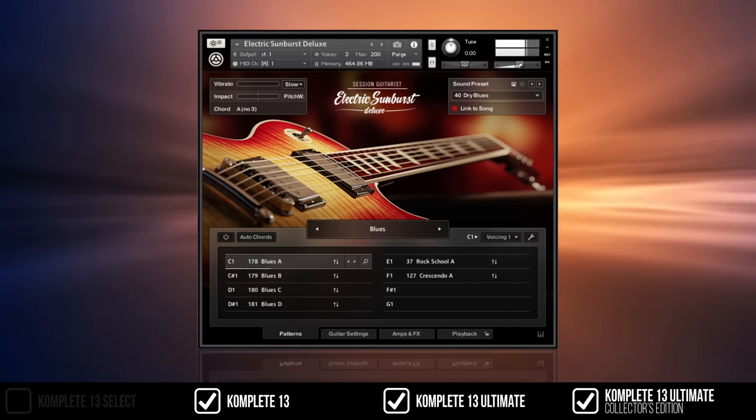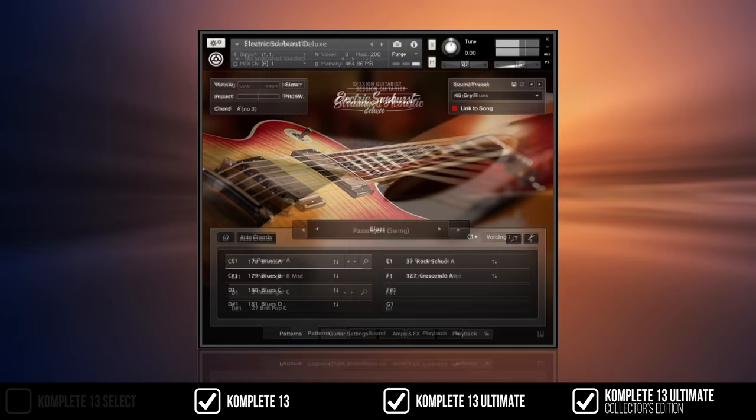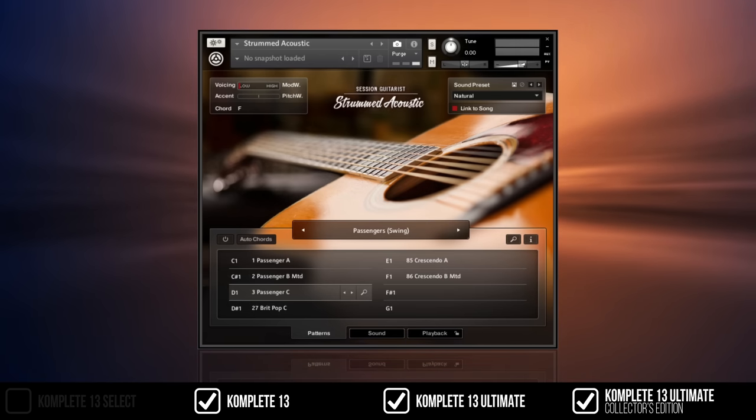Moving on from there, still with the Regular Edition and above, we get this strummed acoustic. This is really, really nice. Let's have a listen to this one.